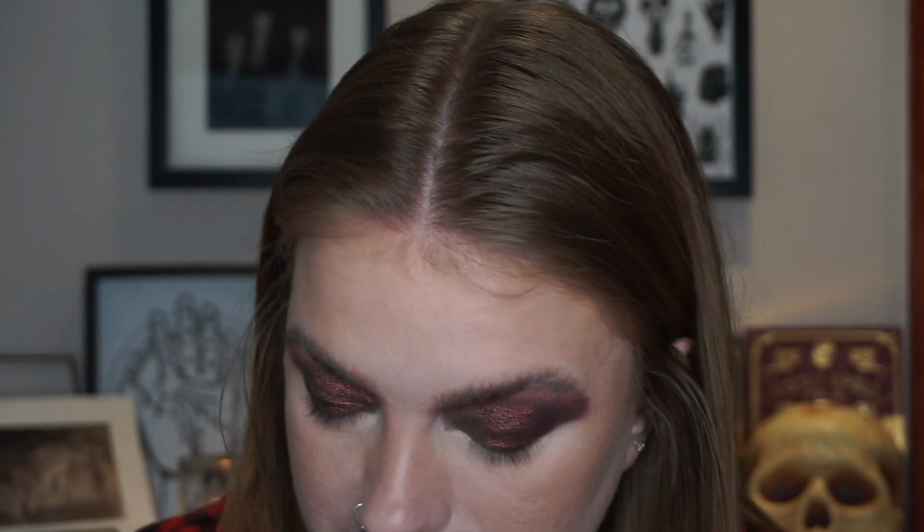Stunning. Right now in this lighting I can't really tell the shift, but I can see it on my brush. I can see it on my finger. I think it's just going to be a matter of getting into a different lighting situation, which is how multi-chromes are best displayed. But I am loving this so far.